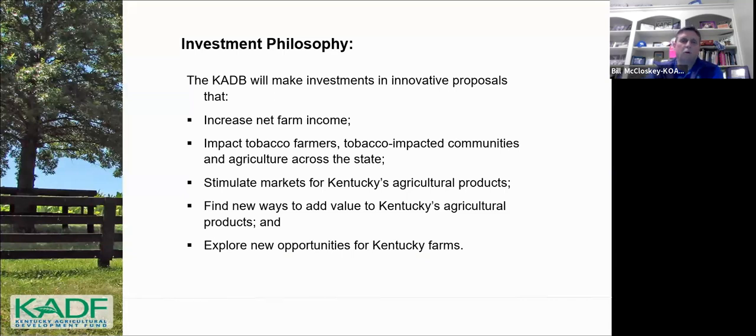So the Ag Development Board, we've got 27 board members between the Ag Development Board and Ag Finance, 16 on the Ag Development Board. So here's their investment philosophy. They're just looking for projects. Anytime we bring in a new employee, we tell them we're in the application taking business. So that's what I'm going to share with you tonight. We're in the application taking business. You can submit an application to the Ag Development Board.